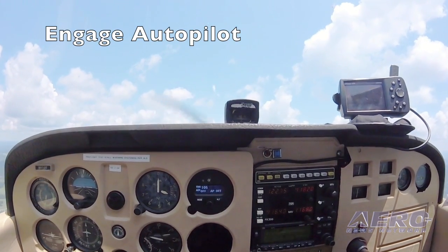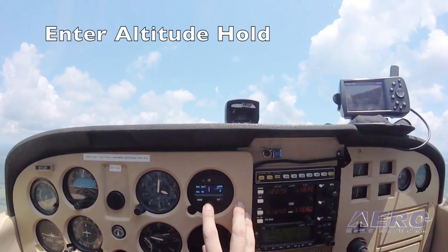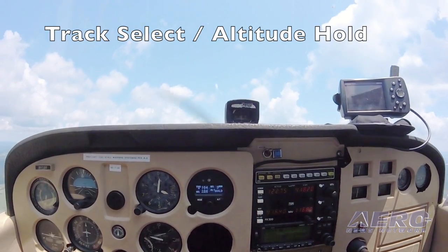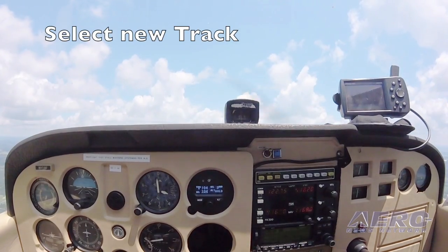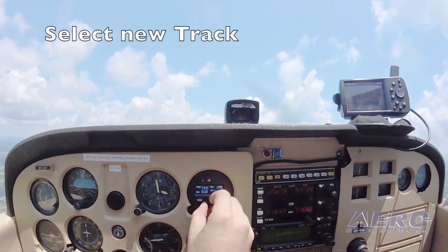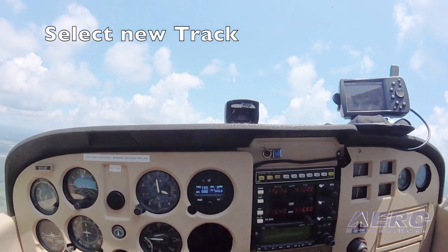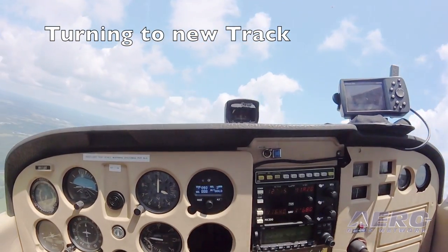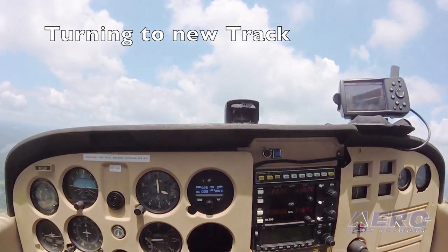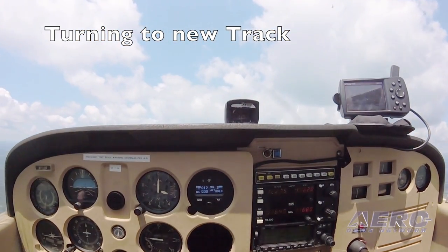Let's go ahead and engage the autopilot again with a click of the knob, and we'll go straight to altitude hold. Now we're in track select and altitude hold. Let's select a new desired track. And so that no one gets bored with this turn, we're going to speed things up here just a little bit. Now, once we complete the turn, we'll slow things back down to a normal speed.